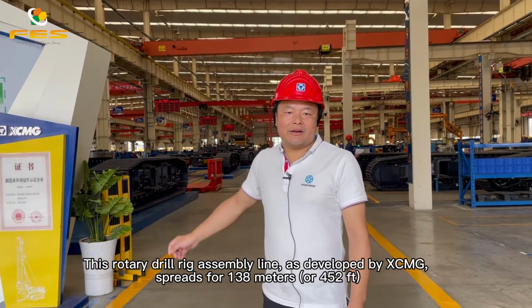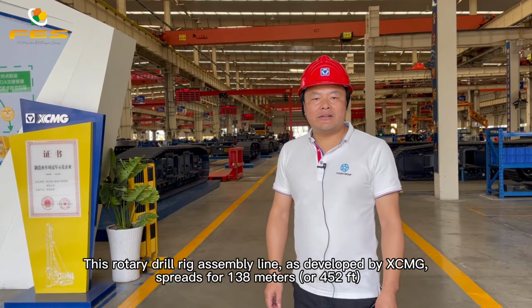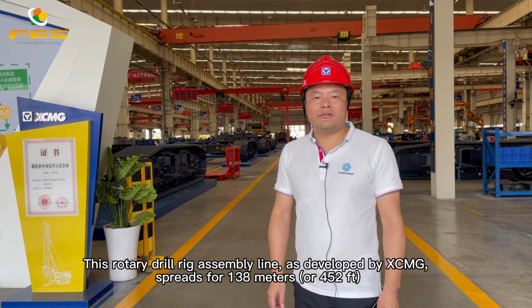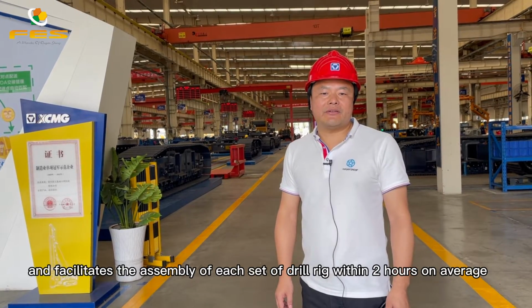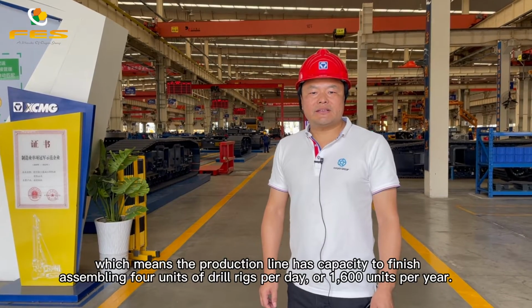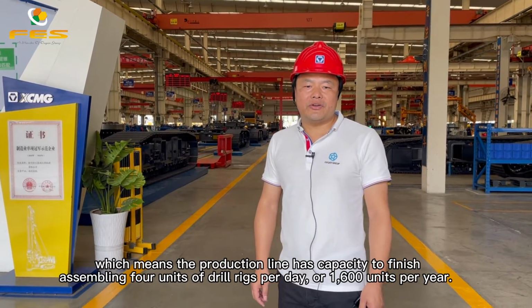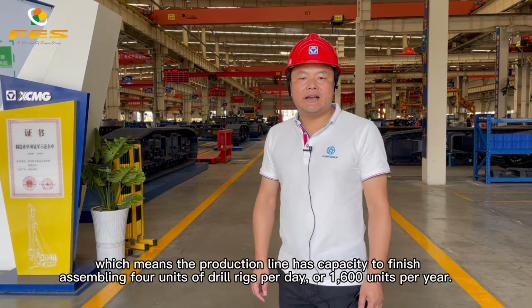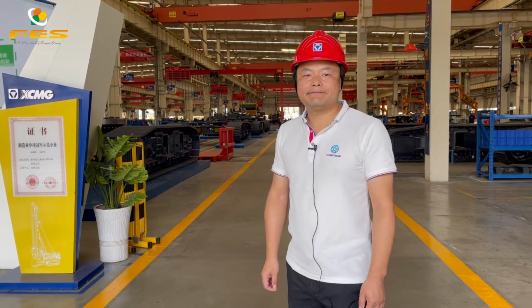This Zurich assembly line, as developed by XCMG, spreads for 138 meters or 452 feet and facilitates the assembly of each set of Zurich within 2 hours on average, which means the production line has the capacity to finish assembling 4 units of Zurichs per day or 1,600 units of Zurichs per year.